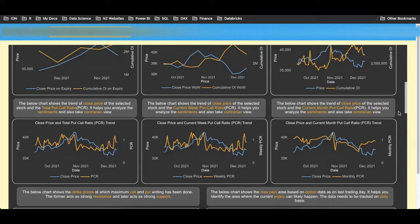Now if we come to the PCR, again we are seeing the same trend as we saw in Nifty. PCR rising with the price. So the trend is in upward direction and price is also in upward direction. Same can be seen in weekly and monthly put call ratios also. So all these three are in sync as of now.